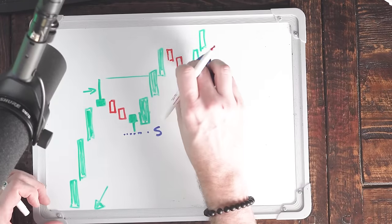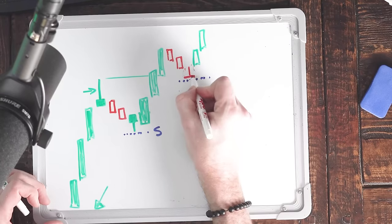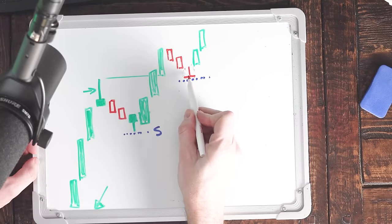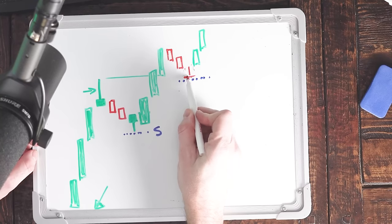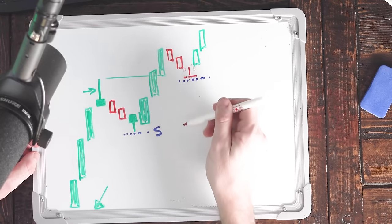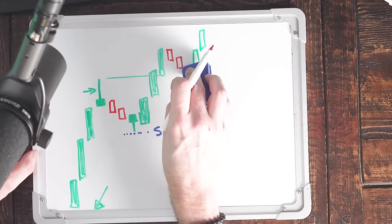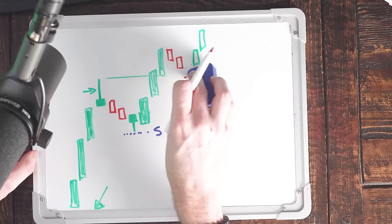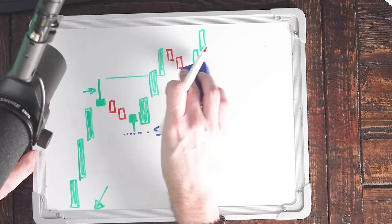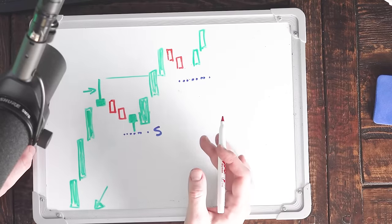A gravestone doji would be a little bit less ideal, because the problem with the gravestone doji is that it closes at the bottom. Closing at the bottom is weak. We'd rather see a degree of basing off of a level and then closing higher. So I wouldn't be as big of a fan of a gravestone doji in this location. I would prefer to see either a standard doji, a hanging man, or a hammer. Those would be preferable candles.